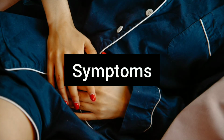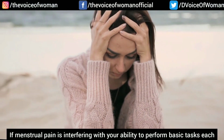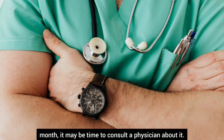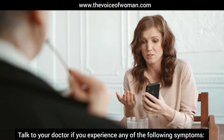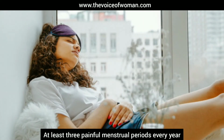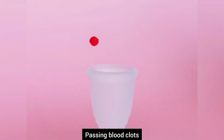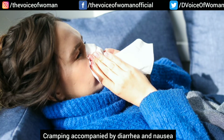Common symptoms to watch out for. If menstrual pain is interfering with your ability to perform basic tasks each month, it may be time to consult a physician about it. Talk to your doctor if you experience any of the following symptoms. At least 3 painful menstrual periods every year. Passing blood clots. Cramping accompanied by diarrhea and nausea.